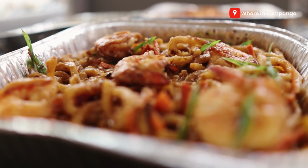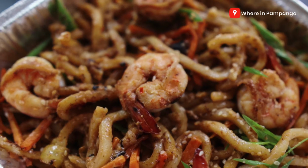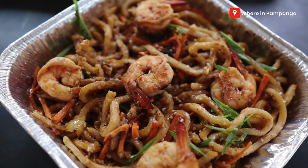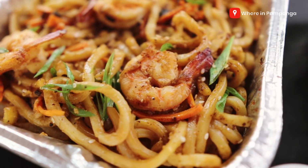Next guys is I want to taste itong the shrimp lo mein. Now my impression with the shrimp lo mein, fairly different taste from the two other udon dishes. This one is really oriental. It is spicy. It has several spices inside it. I'm gonna go for this oriental taste. I think my taste bud is more longing for this oriental taste. Wow.